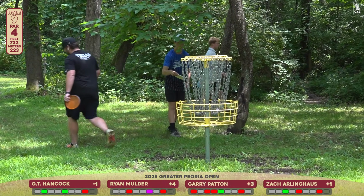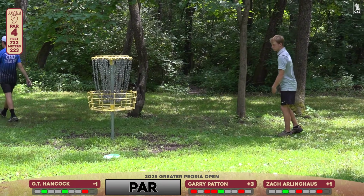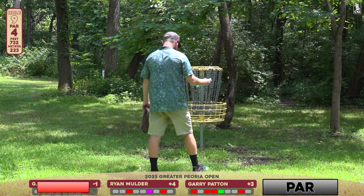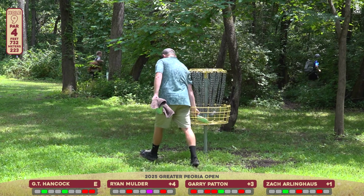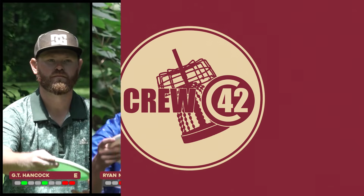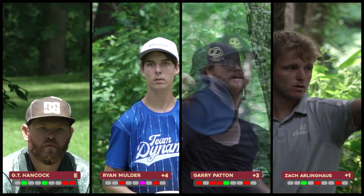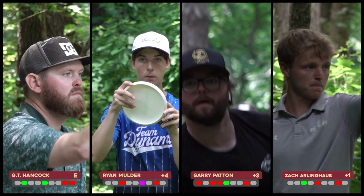Great par there from Garry in a terrible spot off the tee. Managed to salvage that. Hopefully GT feels like he did too, because he didn't deserve that spit out, I would say. And I don't think anyone deserves anything, let's be real. But he did a great job to get himself positioned, at least a chance to save it. And is currently leading our card as well, at even right now with Zach at 1 over, Ryan at 4 over, and Garry at 3 over.